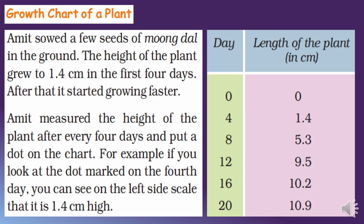First let us see on day 0, the length of the plant was 0. On the 4th day it was 1.4 centimeter. On the 8th day it was 5.3 centimeter. On the 12th day it was 9.5. On the 16th day it was 10.2 centimeter, and on the 20th day it was 10.9 centimeter.